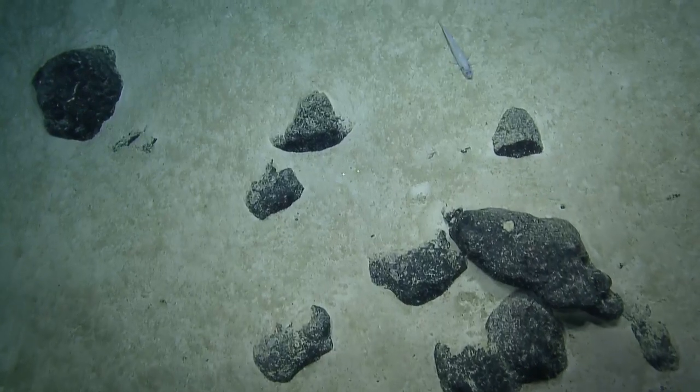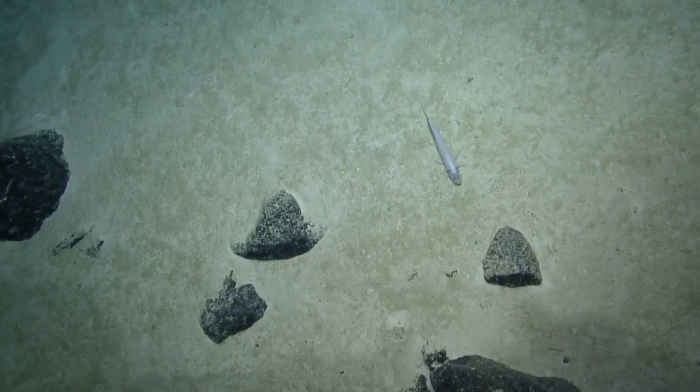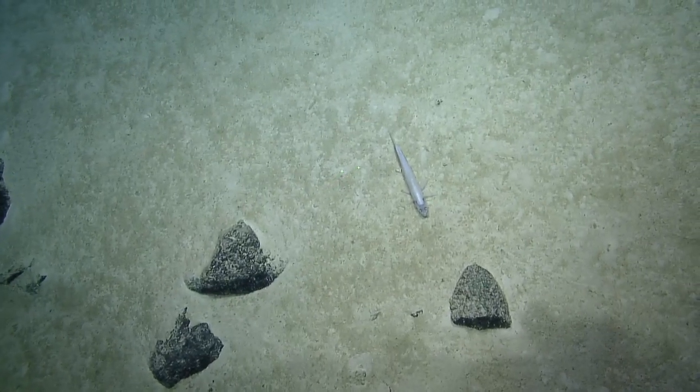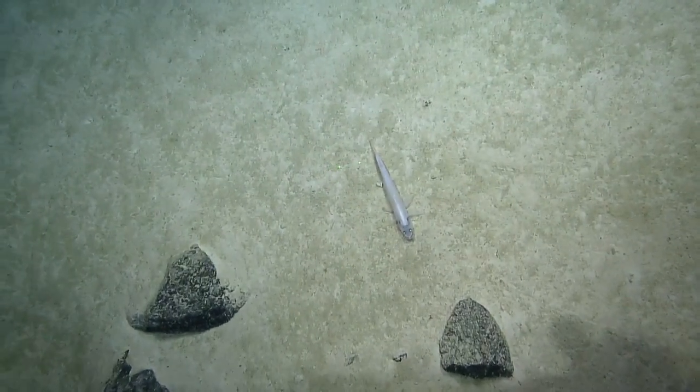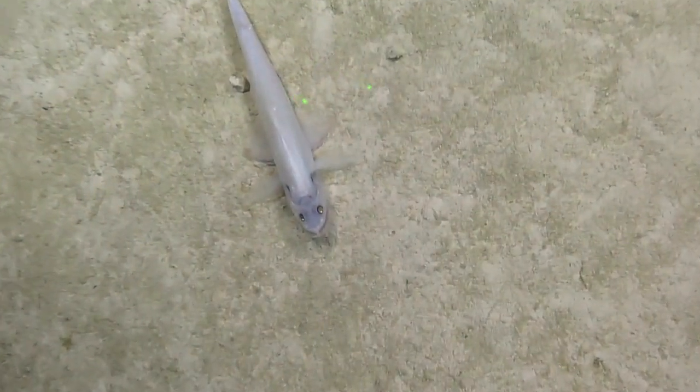Ooh, a bathysaurus. Ooh, fishy fish. Bathysaurus mollis. I'm going to zoom on head and shoulders. I love their faces. They're just so creepy and smiley. Looks kind of like something you might see in, who's that? What is that movie person who does like the corpses?